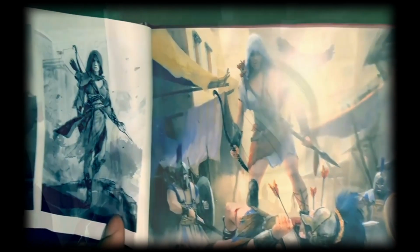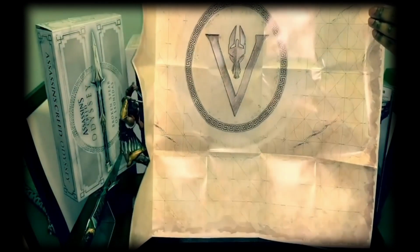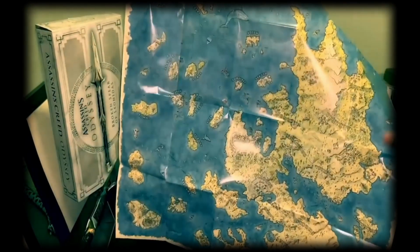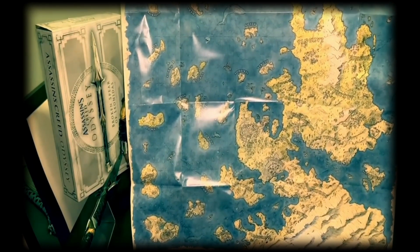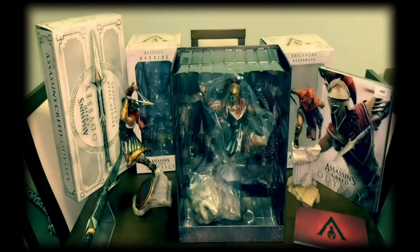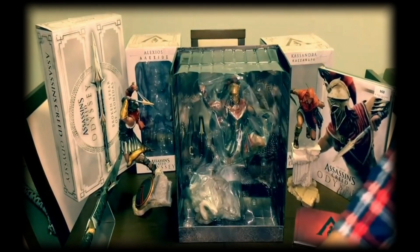And even the artistry of this art book is really well done. Of course, we get ourselves the full map of Greece over here, and I really love what they did with this. Honestly, yes, I believe they could have added a bit more artistry and detailing, but I guess it's the Greek era and they wanted to work with it. But comparing to the God of War map, I would say that map is pretty shit, to be honest, guys. I would just keep it real.